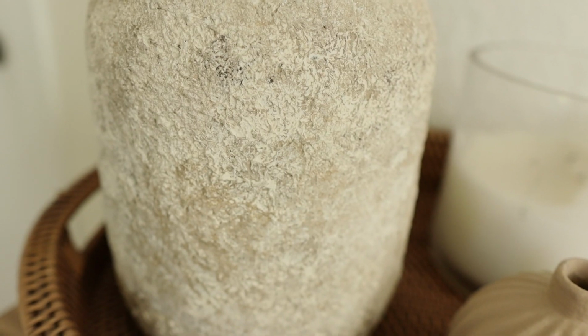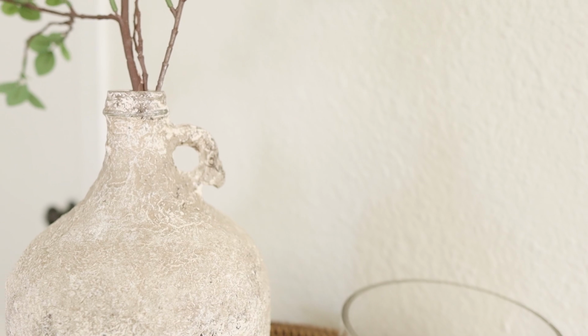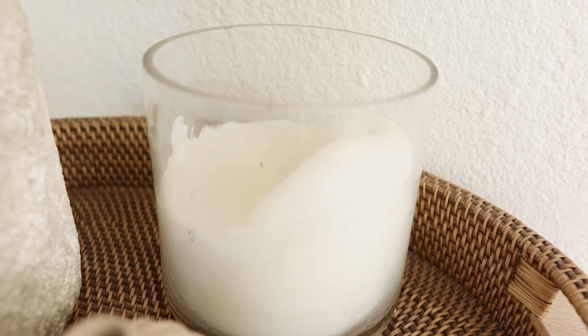So this is just a quick little visual example of what I mean by combining different textures, different sizes, different shapes, adding in height here to make it really dramatic. I hope this is a good visual example of what I mean when you are decorating your space and just mixing and matching. Next up, I want to talk about pillows.